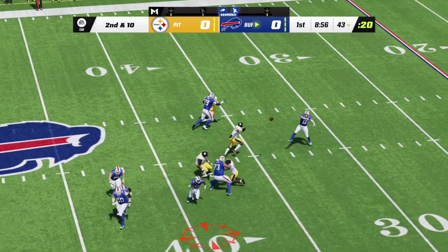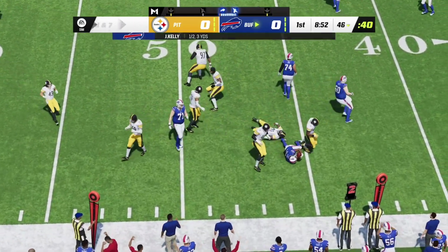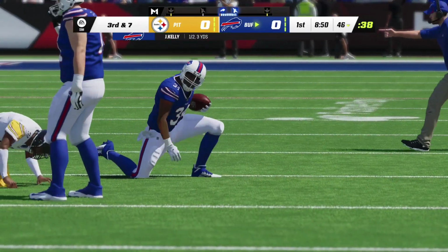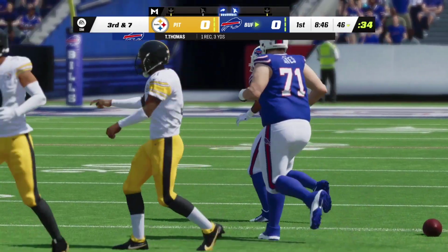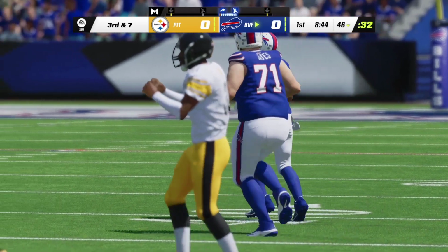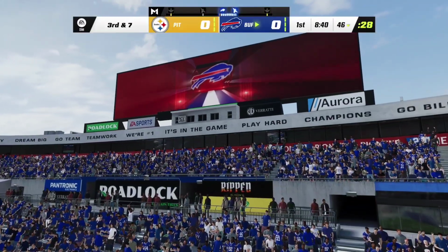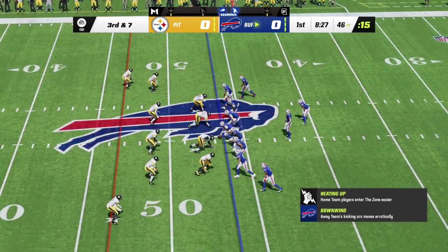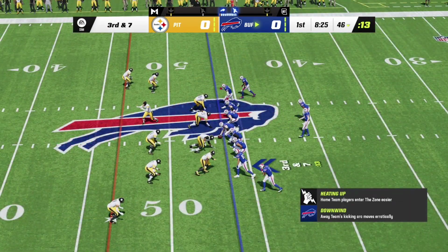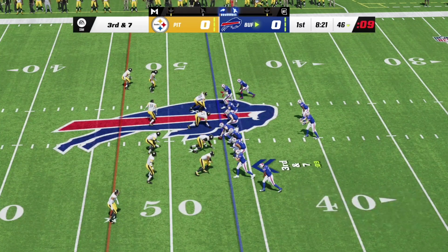Now Kelly. And Thomas has it. He'll get only 3 there, so it leaves him with a 3rd and 7 ahead. The key to any screen play is all in the deception, and that means everyone on the offensive side of the ball. But someone gave it up because that one wasn't very well concealed. And the defense able to rally to him and hold him for just a short gain. So 7 yards from the first down here as they come up to the line of scrimmage.